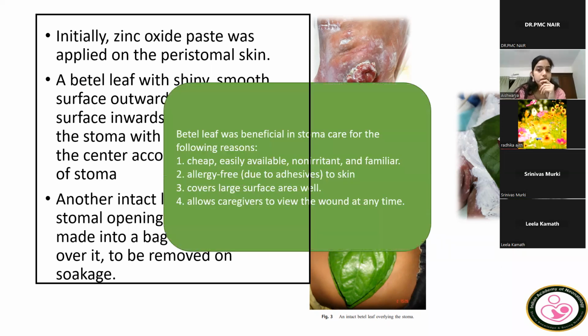So it was beneficial in stoma care for a few reasons. It being cheap, easily available, non-irritant, and it's familiar for use. People are aware of the same in Southeast Asian countries. Allergy-free, and it covers a large surface area well. It allows the caregivers to view the wound at any given time.